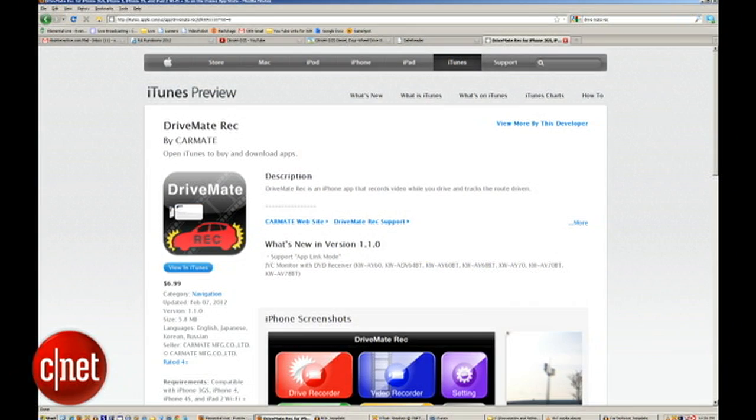No. The app is Drive Mate Rec. And it basically uses the camera on your iPhone. Drive Mate Rec? REC, like for record. I thought it was WRC, like because you're just going to wreck your car. REC for record. And basically it records video while you're driving. And if you get in a fender bender, you just tap a button. It'll grab that 30 seconds. Kind of cool.